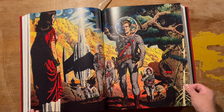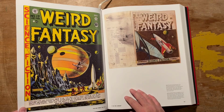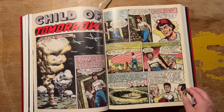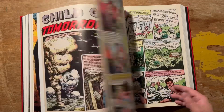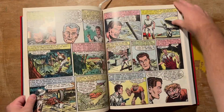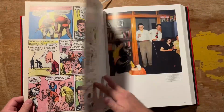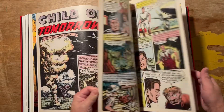Here's another great piece. I just love these blown up panels. You'll never see the artwork done that way again. Here's a full strip. It looks like Child of Tomorrow, a very famous sci-fi strip. But I have the Artisan edition, which I should show off because it has a lot of the most famous EC stories in their original art form.